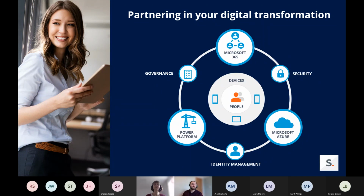So we've been in business for 34 years and we're a professional services organisation specialising in Microsoft consultancy and support to the enterprise market. We focus on the following areas. At the heart of what we do is people and devices. We deliver Microsoft approved user adoption and change management to embed the technology within your organisation and drive those efficiencies through your business.